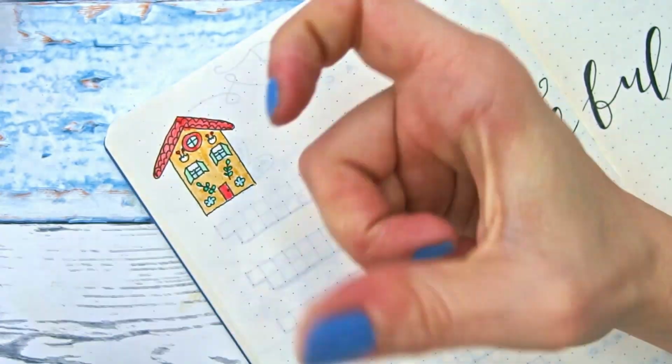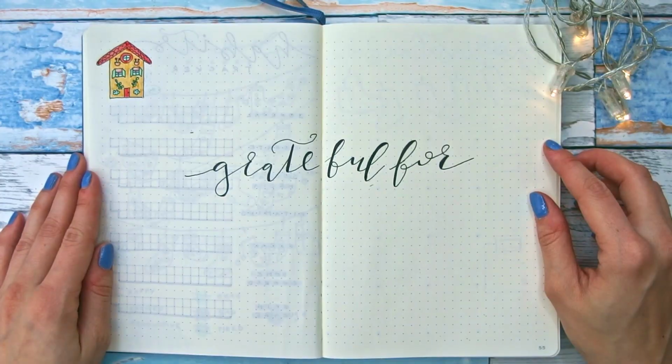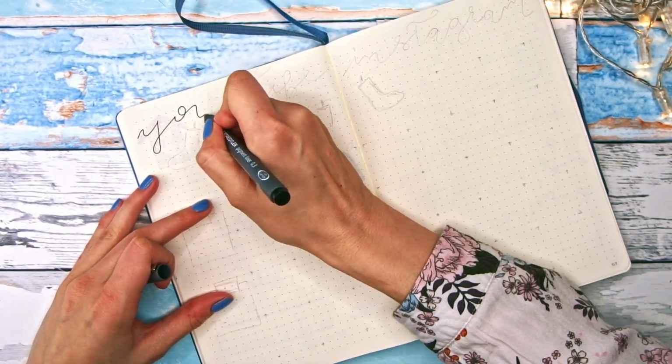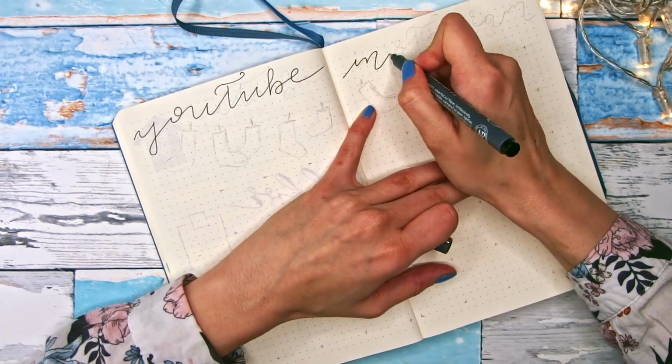So again, I'm decorating it with a little doodle. It's a house this time. And for all of my doodles, or most of them, I'm going to go back to them at the end of this video, as you will see, and decorate them a little bit more with a white pen.